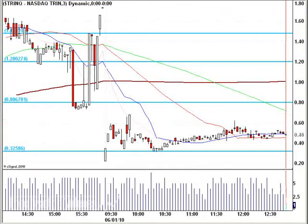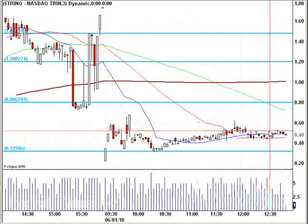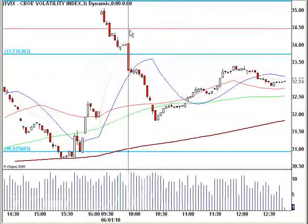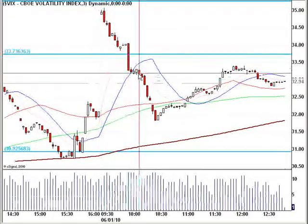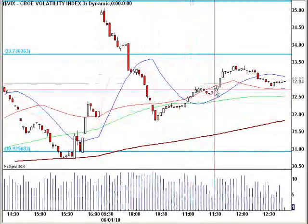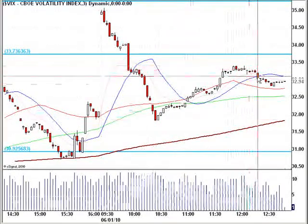And the trend Q also consolidating, but in a bullish zone, 0.5, very, very nicely bullish there. And the VIX is also sort of just chopping sideways. Big run up this morning, and then the volatility bled out again, and now we're just kind of pulling back now in the broad markets and consolidating here.